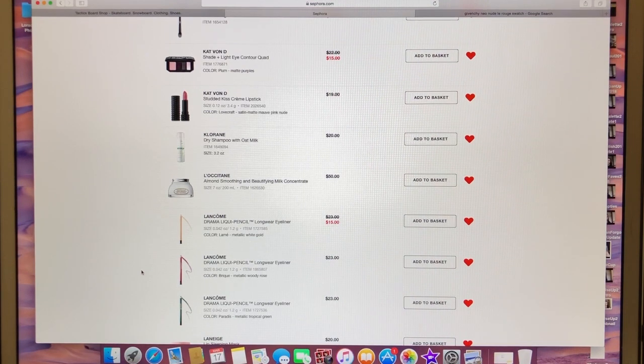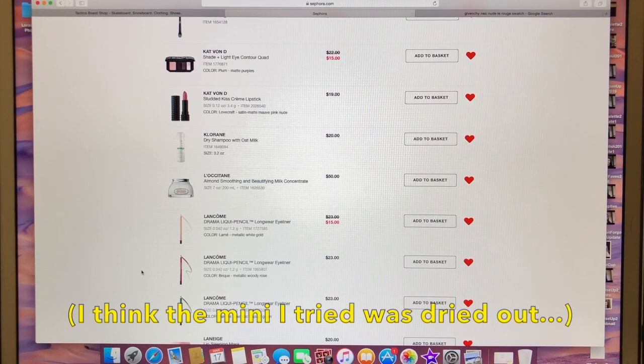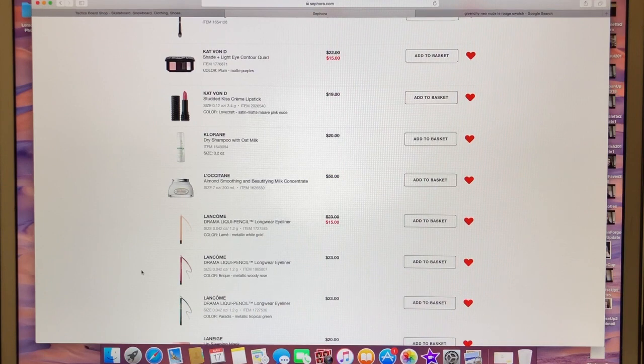I had a little deluxe size sample of this in the past and it was horrible. I hated it. I hated everything about it, but the ones that they sent me were beautiful. They don't wash off. I could have swatches on the back of my hands.